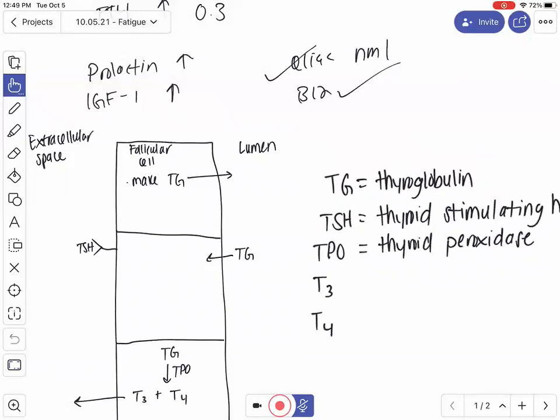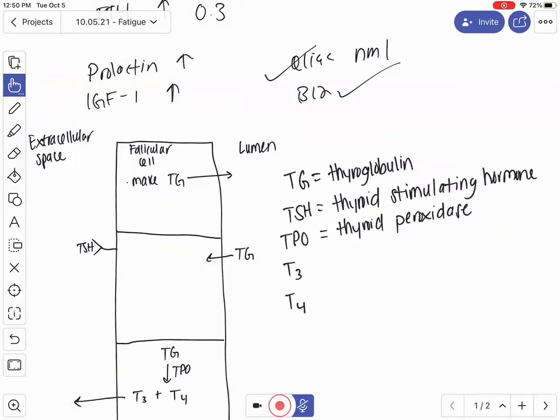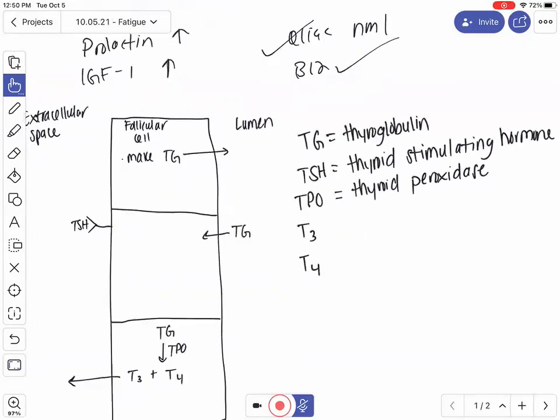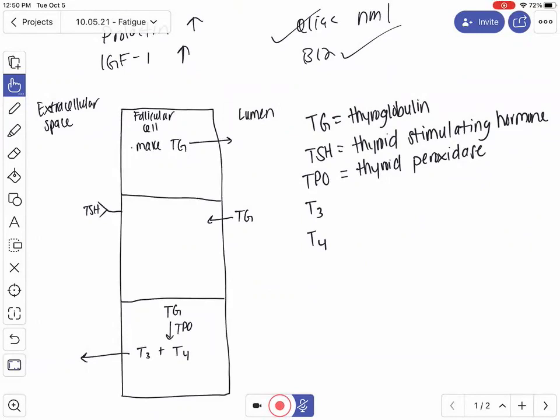So I gave you a key on the right for all of the different things that are in this little diagram. But if you remember, for your thyroid cells, you have your follicular cells, which I've demonstrated here in the middle. And so these cells make thyroglobulin. And if you don't need it, it gets secreted into the lumen and stored as colloid. Then when you have TSH, it binds to a receptor on the cells, and that causes thyroglobulin to come back into the cell. And once it's in the cell, your thyroid peroxidase enzyme will cleave it into T3 and T4, and then it's released out into your body as needed.